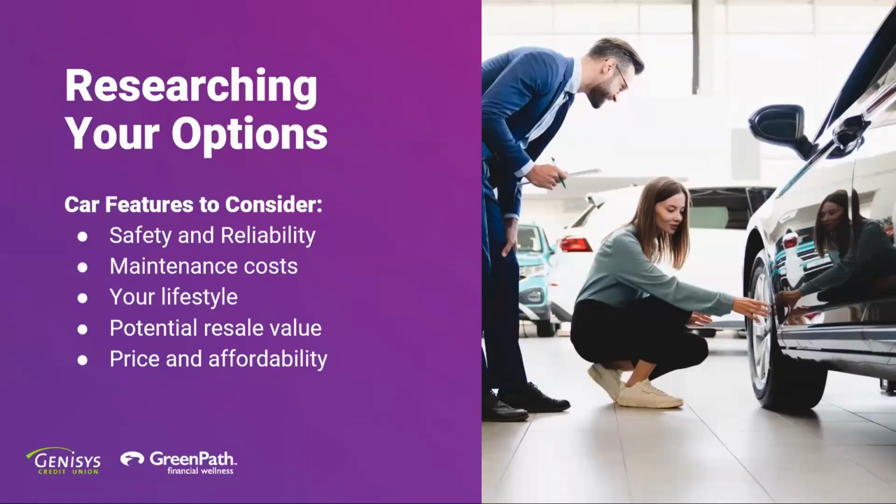Also, maintenance cost is a good thing to consider. Maybe you're interested in a hybrid or an electric vehicle. If you're considering an electric vehicle, what costs might you incur for charging it? How convenient is it to find a place to service the car when you need that? One other important piece of this is I want to make sure you're aware that Genisys does offer vehicle loans for electric vehicles, and they also provide the ability to finance some of the cost of electric charging in their loan process. So that's something that you can talk with them about if that's something you're looking at.